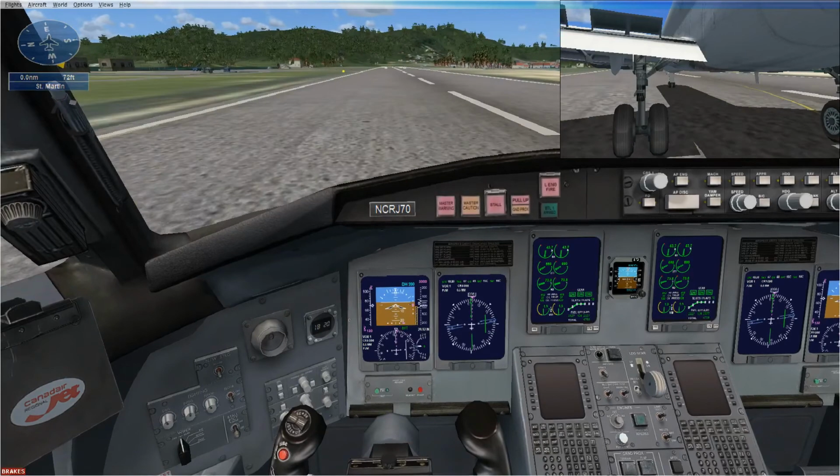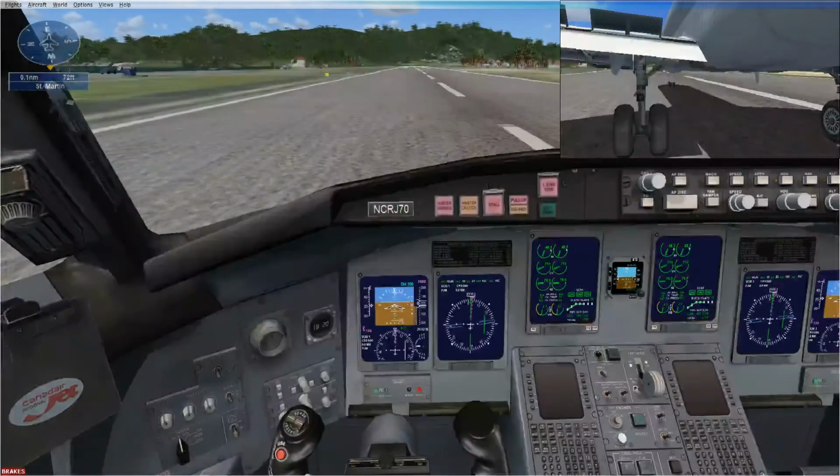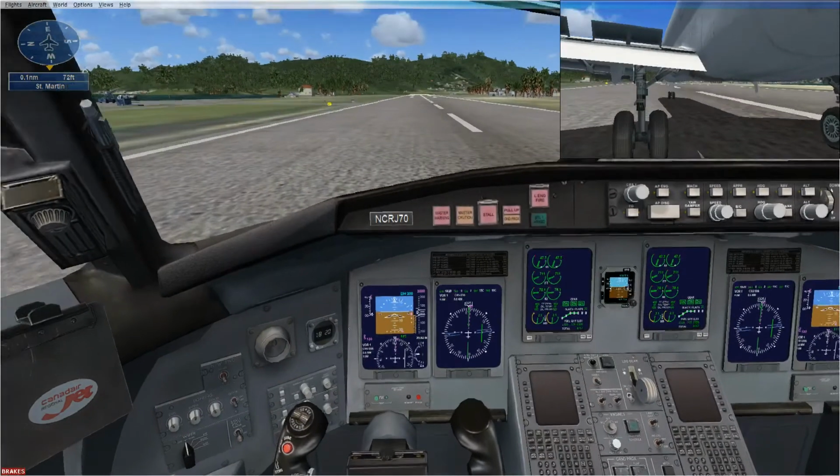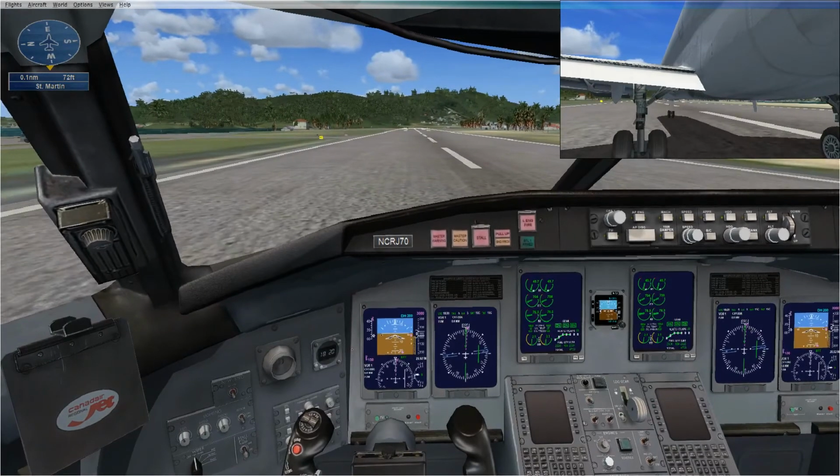World Travel 268, welcome to St. Maarten, turn left next taxiway. World Travel 268, continue taxiing and use one of the two turning bays on the right to turn around, then make your way to the terminal via the runway and taxiway Delta.